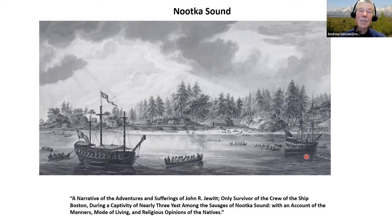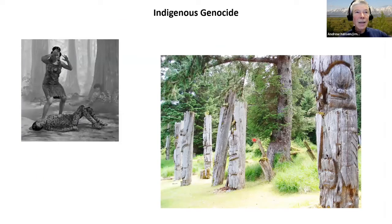Well, of course, that was not the end of the sadness. The genocide came with the diseases that Cook and those other sailors brought. And there was basically a 95% mortality rate. After 9,000 years, that civilization was basically completely wiped out.